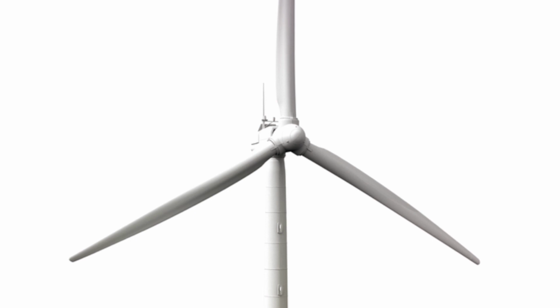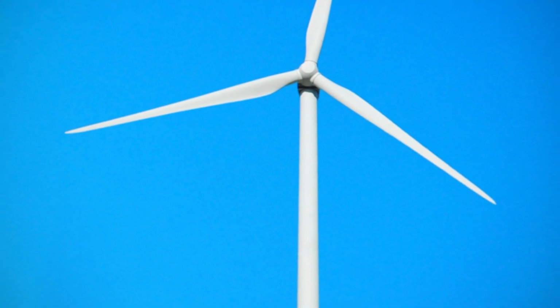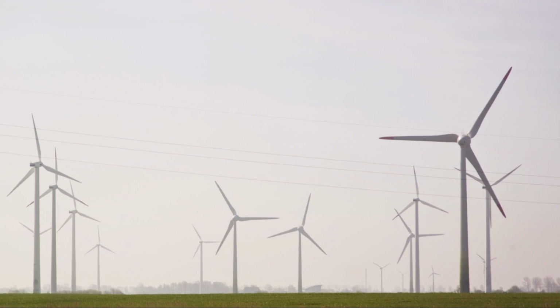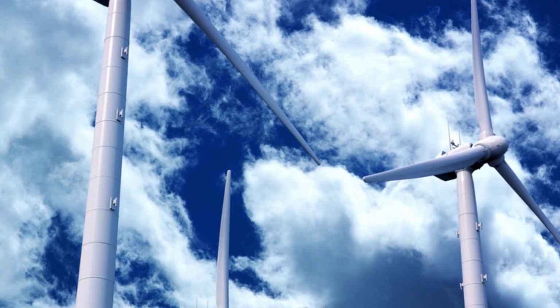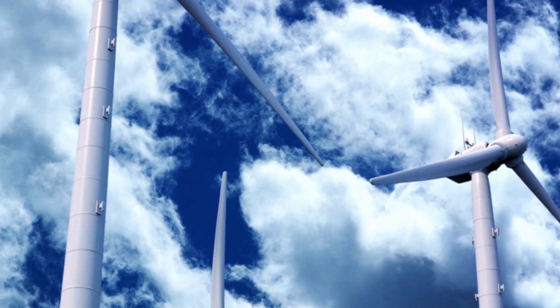Countries like China, Brazil, and Canada are leading the charge in hydroelectric power, showing us the true potential of our rivers and waterfalls. But while hydroelectric power is renewable and emits no greenhouse gases, it's not without its drawbacks. Dam construction can disrupt local ecosystems and displace communities, and the initial financial outlay can be quite steep.